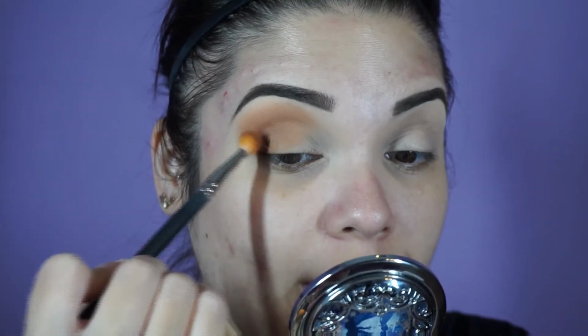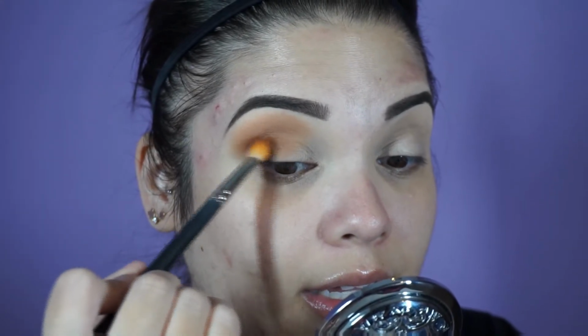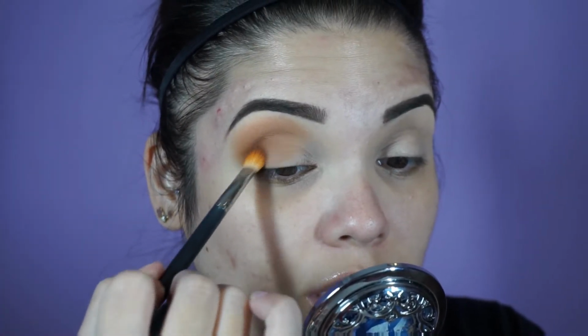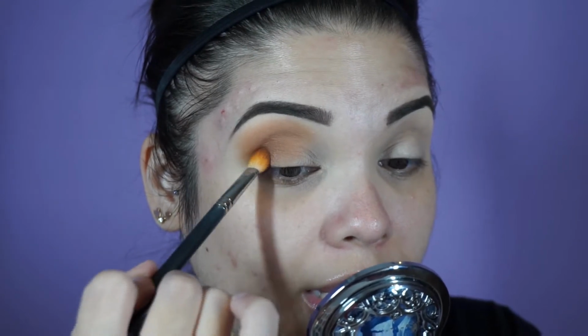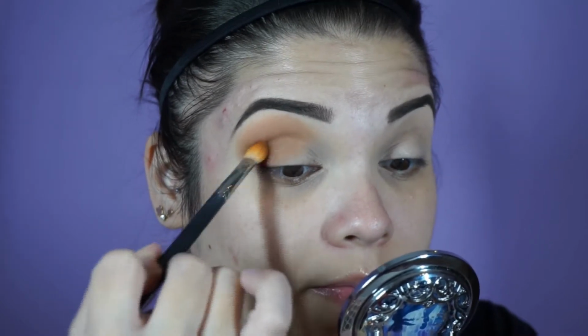Okay, and I know maybe on the camera you can't really appreciate the difference, but like I said, you do what works for your skin color and what you want that ultimate effect to be. So I'm just going to take a little dab of that dark color, and I'm going to carefully apply it on the outer corner. Okay, that's it, that's all.